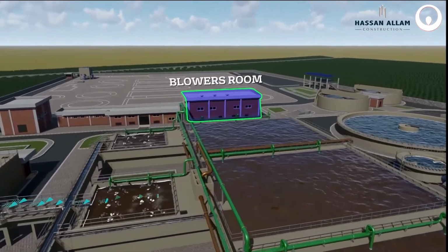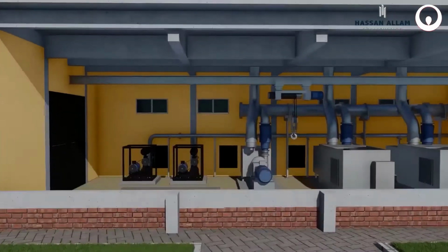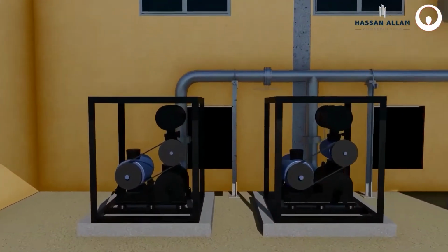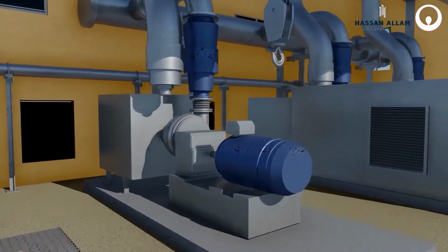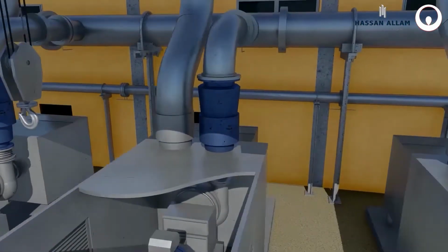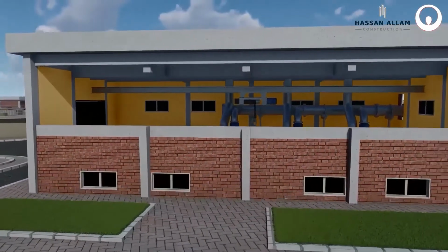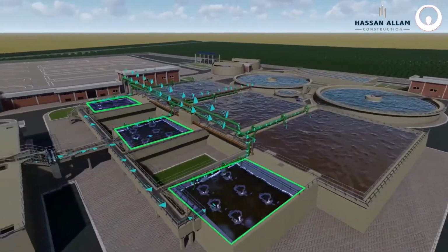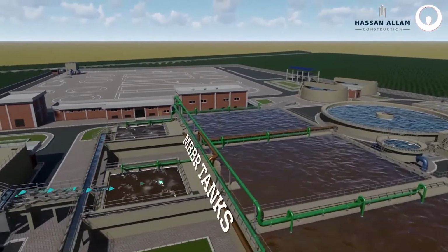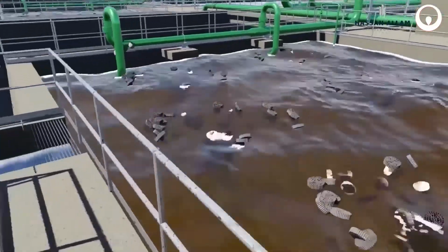Air blowers are used to provide the amount of dissolved air needed for bacteria to grow and aid in the treatment process. Wastewater is discharged to the treatment's second step, the moving bed biofilm reactor, MBBR, which consists of three basins in parallel, which operate the suspended growth process and the adherent growth of bacteria in the same aeration basin.